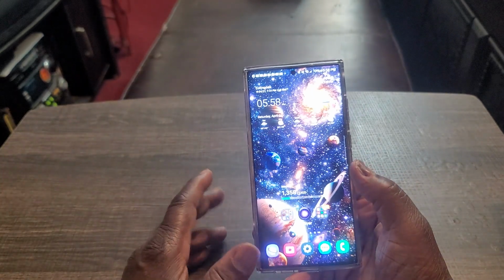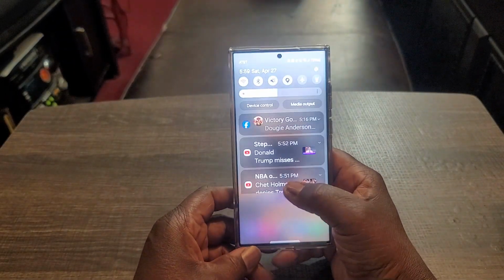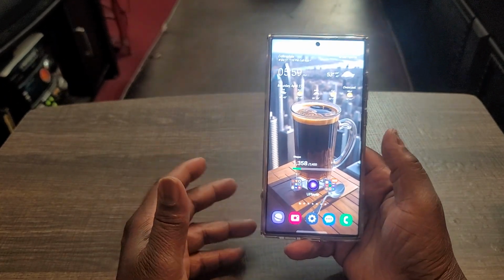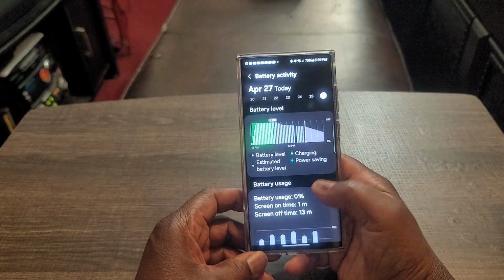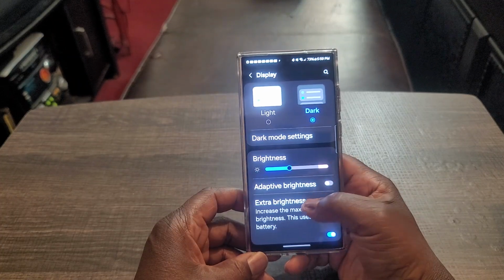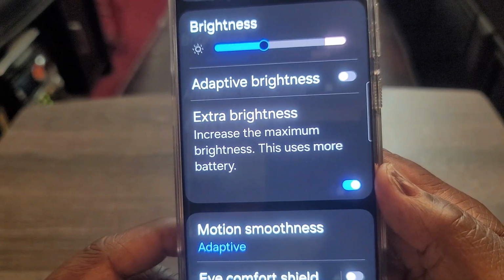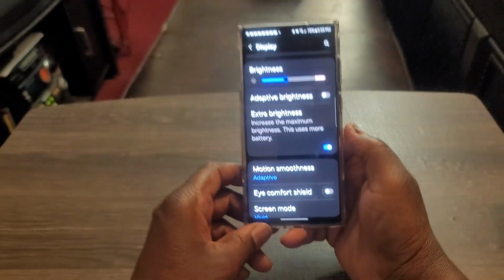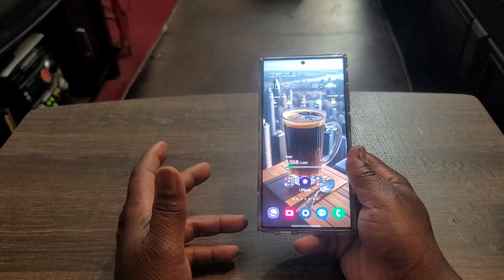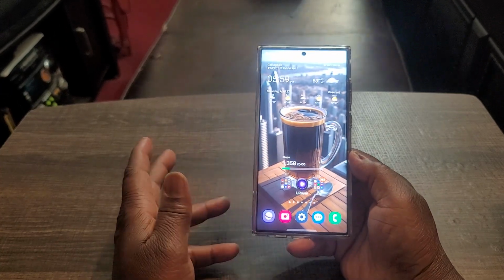Now, when it comes to the display, let me see, I think I turned this one down a little more. I like my displays at 100% brightness, and not only that, I have this thing on extra brightness. So of course it's probably going to kill my battery a little bit more, which is fine. It gets me through a full day. See where it says extra brightness, increase the maximum brightness to use more battery? I got that turned on. I just want my phone as bright as possible. I just enjoy it better, especially with a quad HD dynamic AMOLED display like this one. You want it as bright as possible.